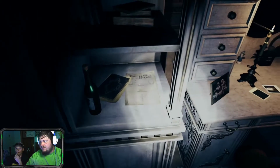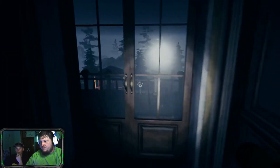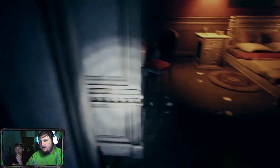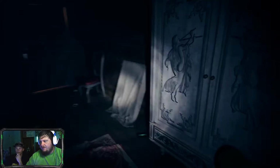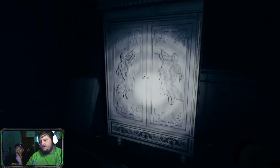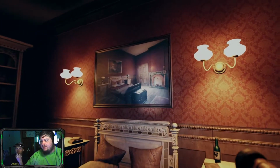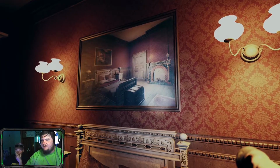Okay, so wasn't there supposed to be like a necklace or something? No, this isn't the master bedroom. Hey, there's the little area we started at down there. Right. Okay. I like that armoire, dude. It's actually really nice. It's a nice cozy picture.